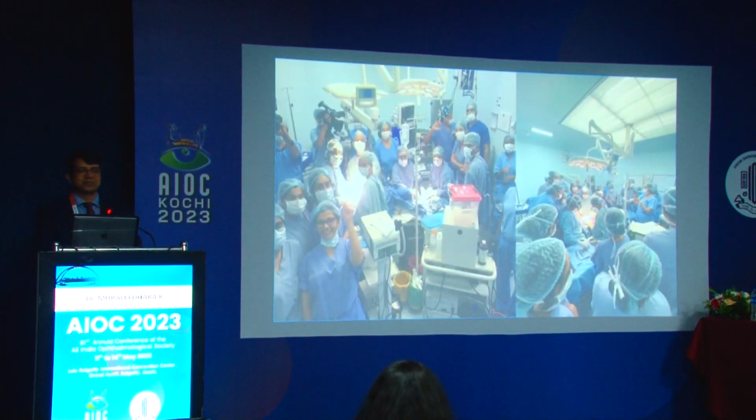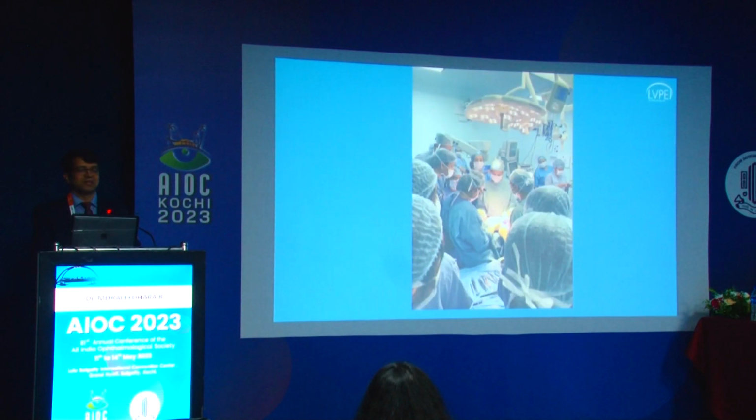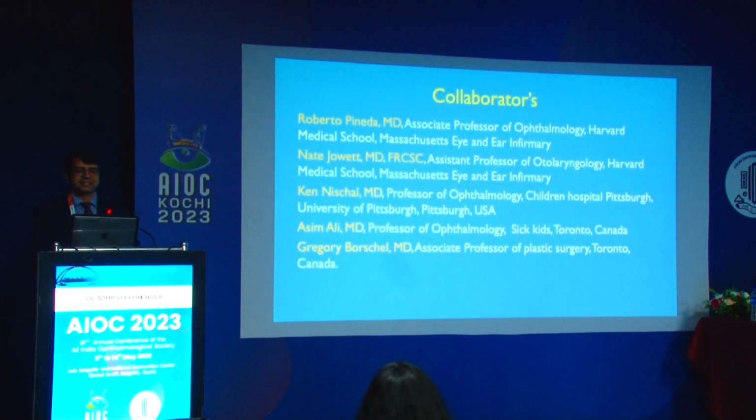And this is how the theater looks. Normally, as an ophthalmic surgeon, you don't like more than 5 people. You are very obsessive, right? So you have so many people inside the theater. This is how a collaborative team actually works. And a key person is Dr. Milind Nayak. Without his help and guidance, I don't think it would have been possible.